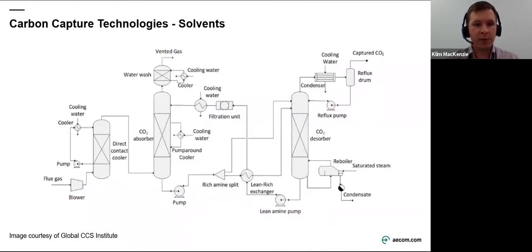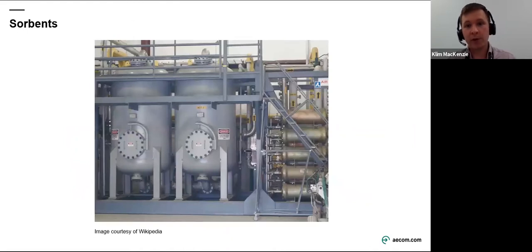The next technology we'll consider is capture onto solid media, either with pressure or temperature swings, to capture and then release the CO2 for onward conditioning. The need for a regeneration part of the cycle does create the need for more than one vessel in what may essentially be akin to a batch process. So pressure and temperature swing adsorption processes have been used in gas processing industries for decades. I mean, take the desiccant dryer in any instrument air package on any chemical plant.